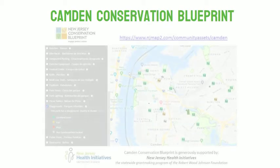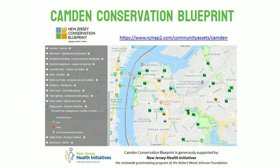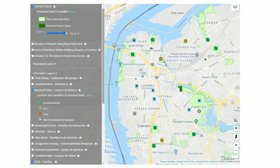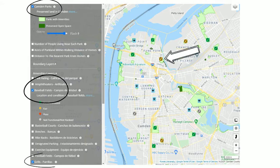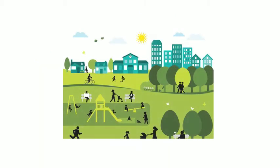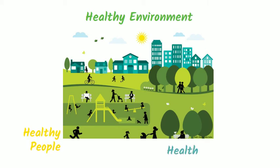Camden Conservation Blueprint is a publicly available and easy to use interactive map that can help to answer these questions and more. Our vision is for the map to provide everyone living and working in Camden with access to a wide range of information that can be easily understood in an intuitive and visual map format. Showcasing more than 80 data sets related to demographics, public health, and the environment, you can use Camden Conservation Blueprint to explore the connections between a healthy environment, healthy people, and healthy communities.